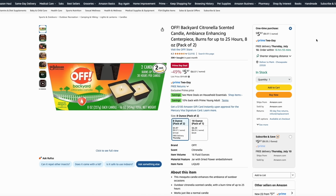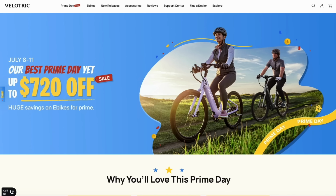Next up, if the mosquitoes are bad in your area like they are in mine, check out this 2-pack of their candles at half off at $5.97.